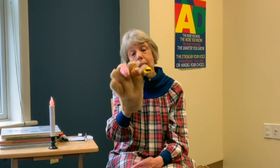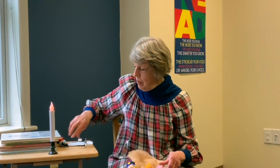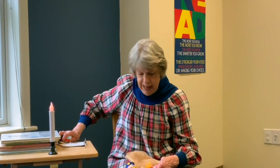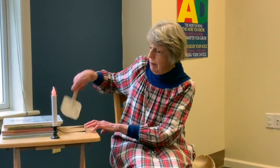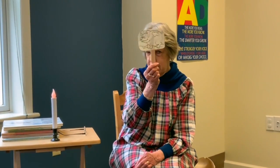E-I-E-I-O. We'll sing about some of the other animals another time, but today is going to be Pig Day. Pigs. So there are a lot of wonderful books about pigs, and you know the library is open now so that you can come in and browse and borrow books, but I'm just going to show you a few.